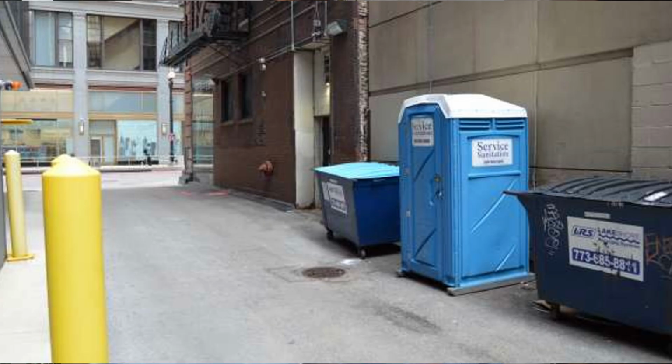But sprinkled around there are porta-potties in alleyways or in a park. I've used many porta-potties in my day, so that's awesome. And a lot of them have toilet paper. They're fully stocked. They've got hand sanitizer in there, and I love Chicago for that.